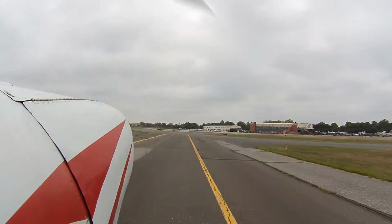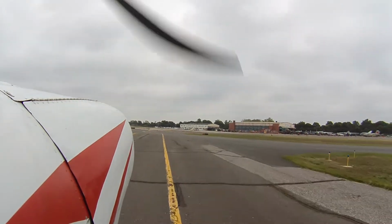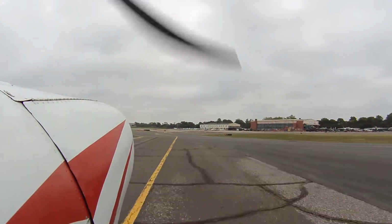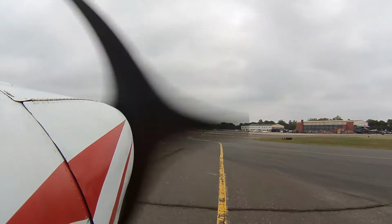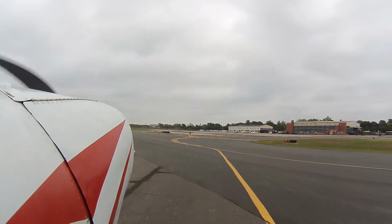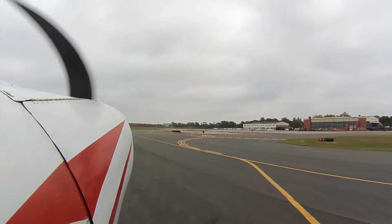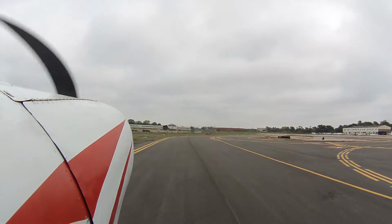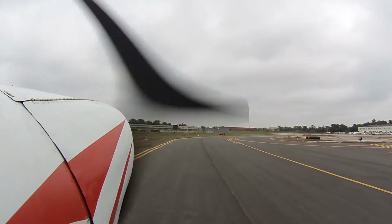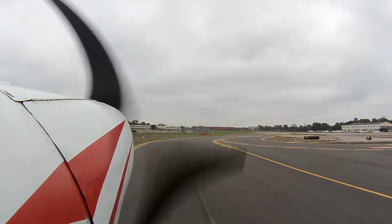I'm going to help you a little bit with the brakes. We're going to go to the departure end, because it's nice and quiet today. We're going to monitor the tower from the hold short line. What I like to do is go a little bit to the left, and then swing a U-turn to the right and face the opposite direction so we can see oncoming traffic.